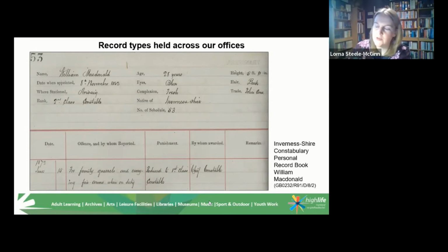In each page of this volume, for each serving member of the force, you will get any disciplinary action. So you can see there that he was reduced to a first-class constable as a result of family quarrels and carrying firearms when on duty. And on the other side of the page, you'll get references to any meritorious acts and things that they've done that bring commendation or promotion.